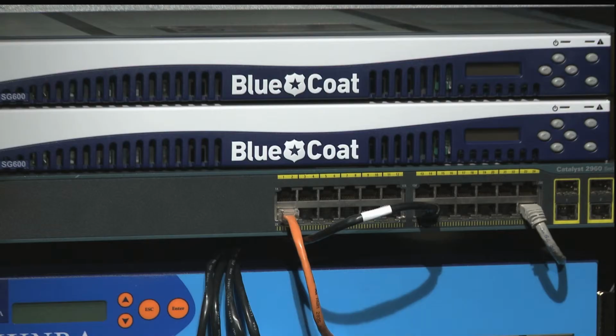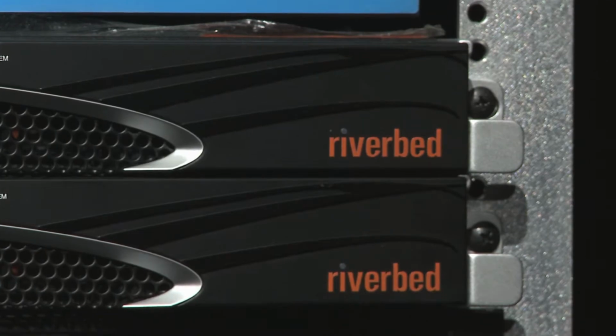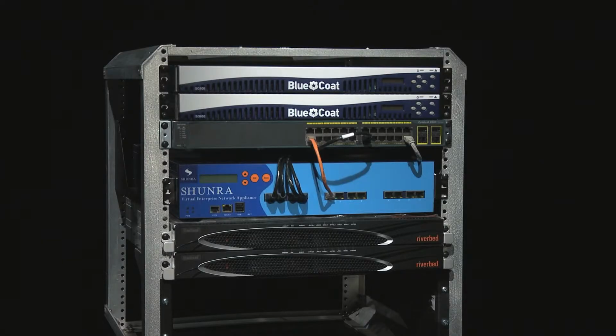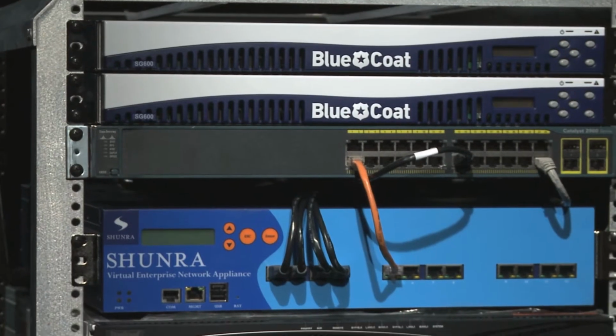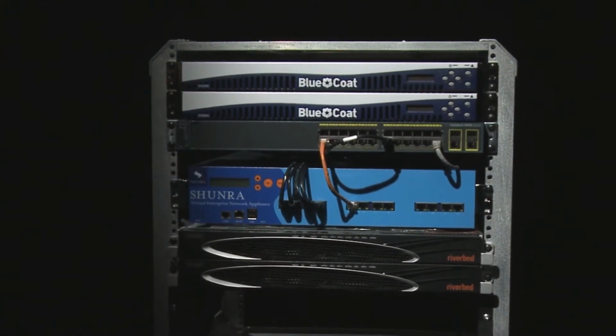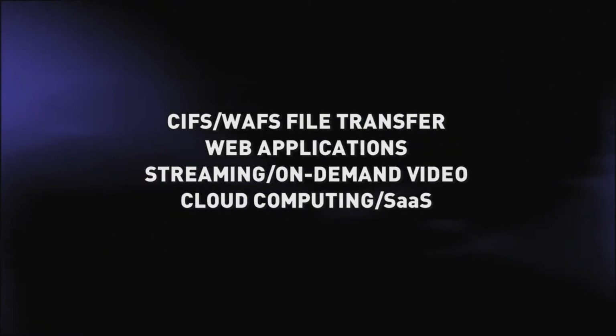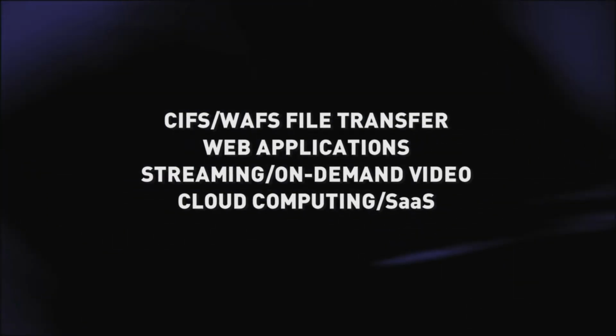In order to do this, we took products from Blue Coat and from Riverbed. We created a test bed with a WAN simulator simulating a T1 line, and we also added 100 milliseconds of latency to that test bed, effectively simulating a real-world configuration. For the test format itself, we created a head-to-head comparison over 4 rounds of testing, starting with traditional file transfer, then moving on to web applications, video, and finally, cloud-based computing.